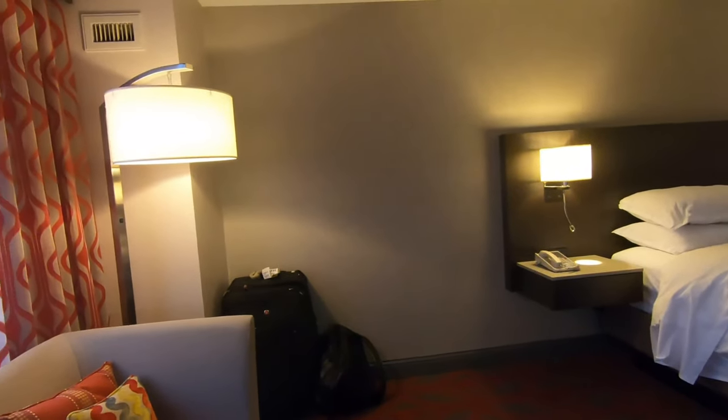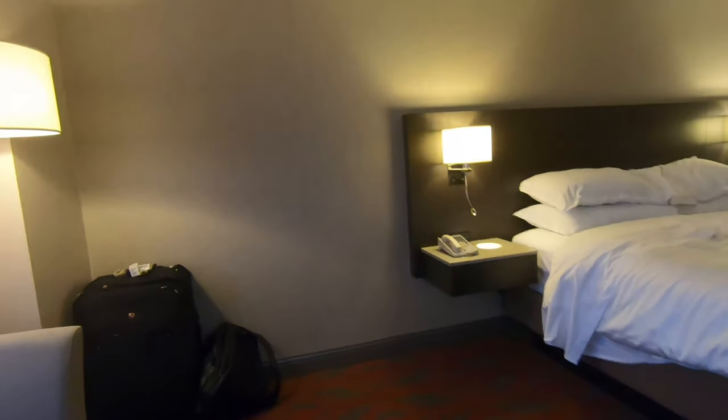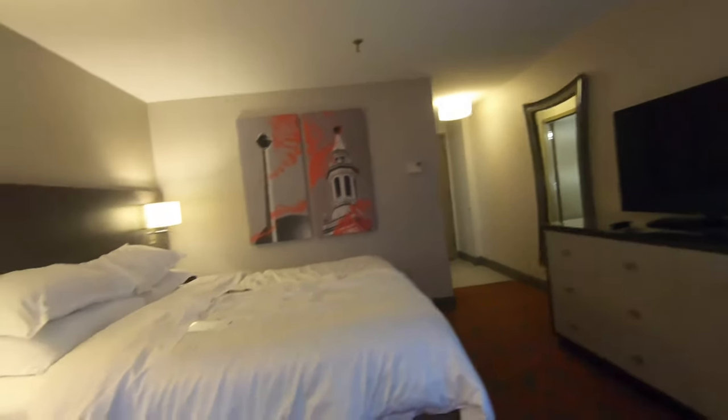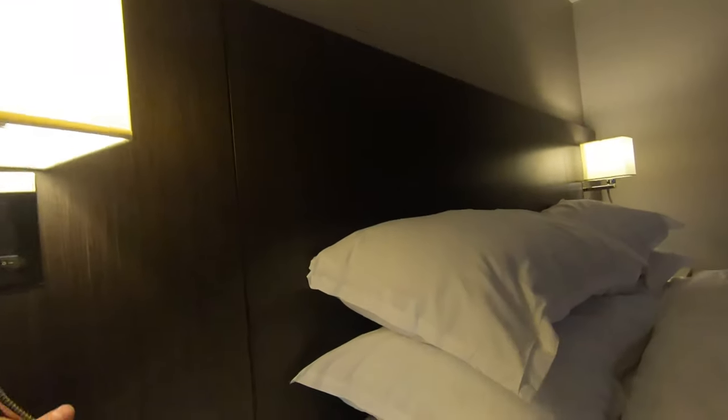But yeah, this is the Monarch, the Sheraton Monarch. Again, I thought this was the Marriott. I thought they renamed it, and the Marriott's across the street. And I'm kind of happy to be here because this is a better hotel than the Marriott I stayed at last time. Okay, so let's just quickly go over here.